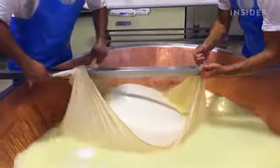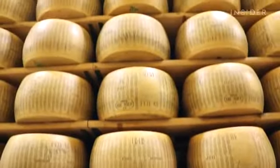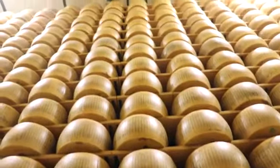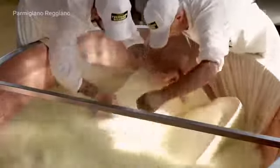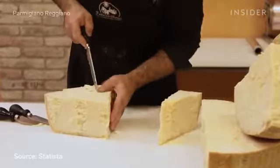A wheel of Parmesan cheese can cost over $1,000. The average wheel weighs 88 pounds, which means it costs over $11 per pound. That might not sound like a lot, but it's more than double the price of your average cheddar.